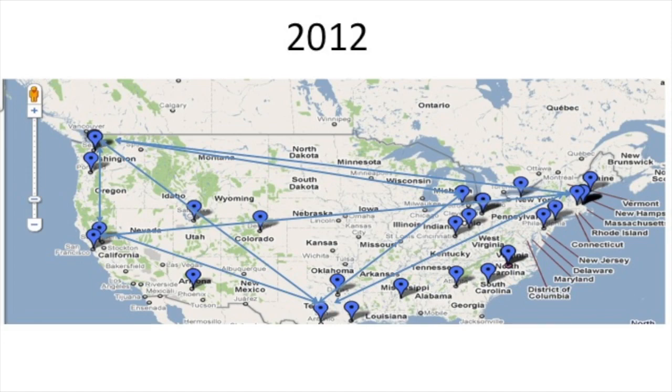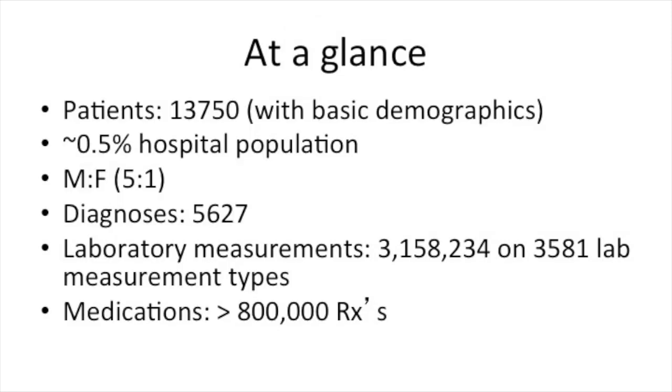So in 2012, Lee Nadler, who runs our CTSA, had $300,000 of supplemental CTSA funds. And he asked me if I could do anything interesting with that. I said, why don't I try to quickly generate an ad hoc network, which we did across 7 sites. And we asked questions around autism and type 2 diabetes. I'm just going to summarize the autism findings. So at a glance, almost 14,000 patients represented in that biased sample, 0.5% of the possible population, male to female 5-to-1, representing 5,000 diagnoses, lab measurements of 3 million falling into 3,581 lab types, and lots of meds.